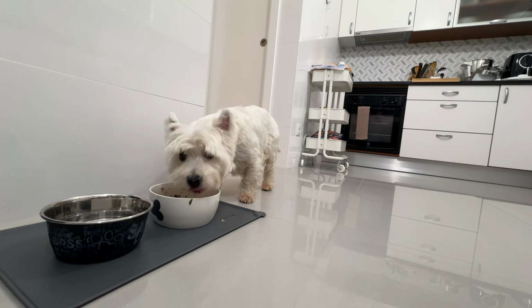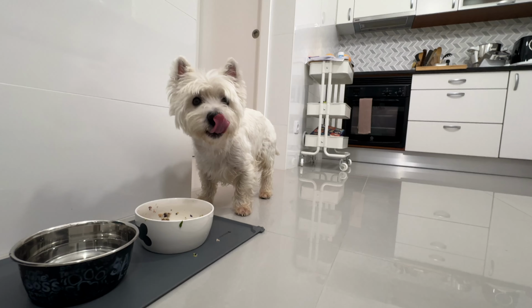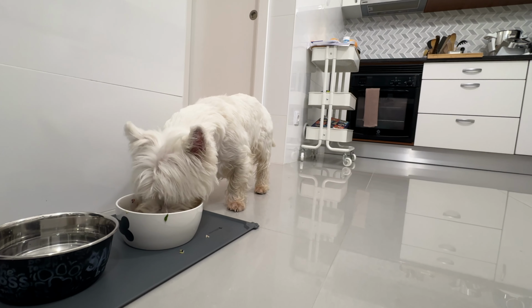I'm just basically feeding him whatever I think is appropriate for him. And if he asks for seconds, he usually gets them. But we'll see, you know, I'm gonna monitor his weight as well. And if I see that he's gaining weight, I'm gonna reduce the amount that I feed him.